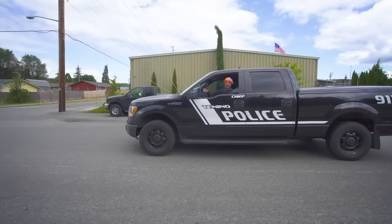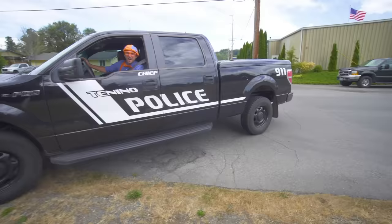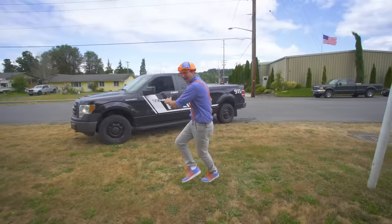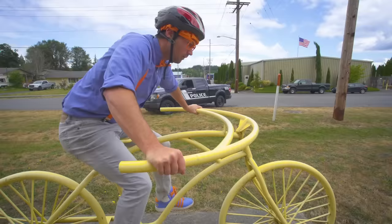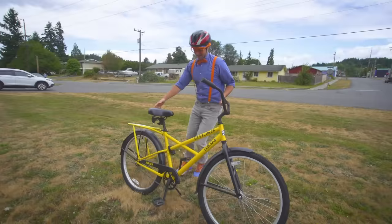Probably seen a police car before, but right now I'm driving a police truck. All right, let me park this thing right on the grass right here. All right, and now we can explore the rest of the town. Woohoo! Remember the yellow bike? All right, it's a great way to travel the town and it helps the environment. Okay, here we go. Wait a second. Why am I not moving? Oh, right over here. All right, here we go.